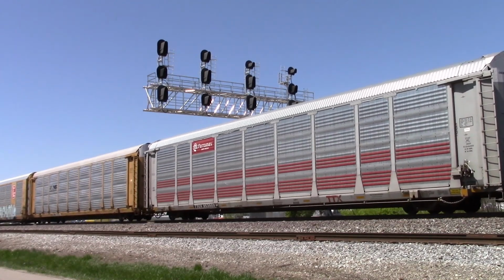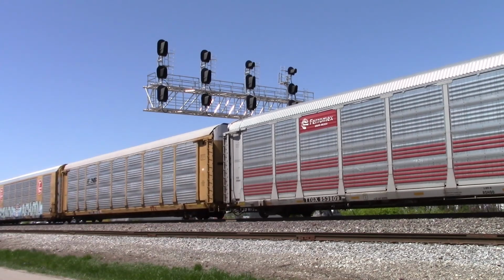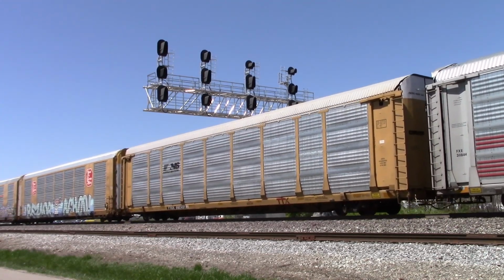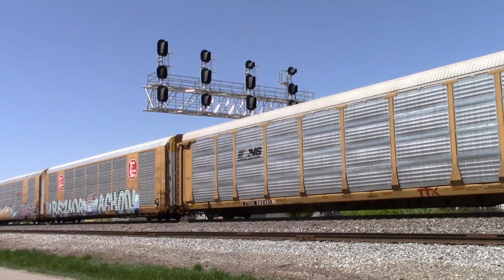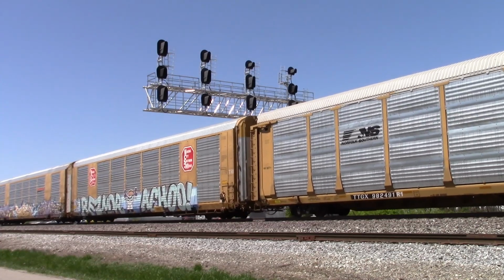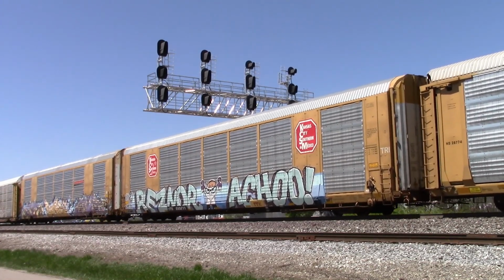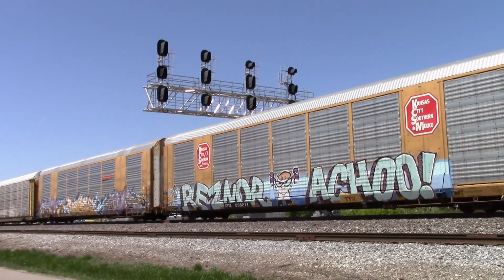The other interesting thing on this train today was this Kansas City Southern de Mexico autorack car. Normally I don't pay attention to graffiti on the sides of cars, but in this case I had to make an exception because painted on the side of this car was Dexter from Dexter's Laboratory. Dexter's Laboratory was one of my most favorite cartoon shows growing up as a kid, and seeing him on the side of this freight car was pretty interesting to me, despite it being graffiti.